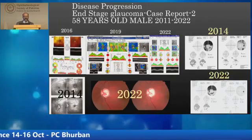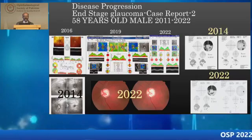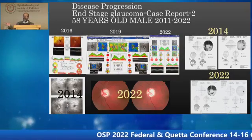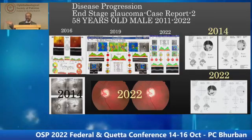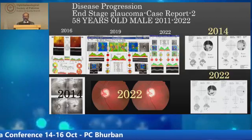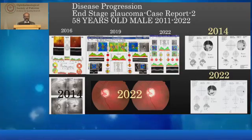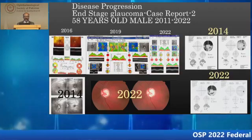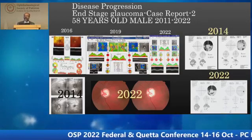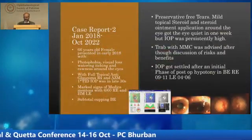So this is just a quick comparison. This is 2016, the earliest OCT I could find. This is 2019 and this is 2022. You see it is all red and there is a little deterioration in his right eye, but his left eye is almost the same. And the same is true with the visual fields, 2014 and 2022, and an almost similar picture in 2014 and 2022 of his optic discs. And still he is able to drive with this visual field and with these OCT findings.